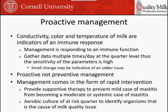So proactive management, this is where I think the real value comes in the use of the technology and robot, is we have all these values at the level of the quarter. We have to remember we're responding to an immune function. So the cow, there's an invading organism, the immune system responds to it, and those changes are sensed through the sensors, the technology. We're gathering this data, and it allows for proactive management.